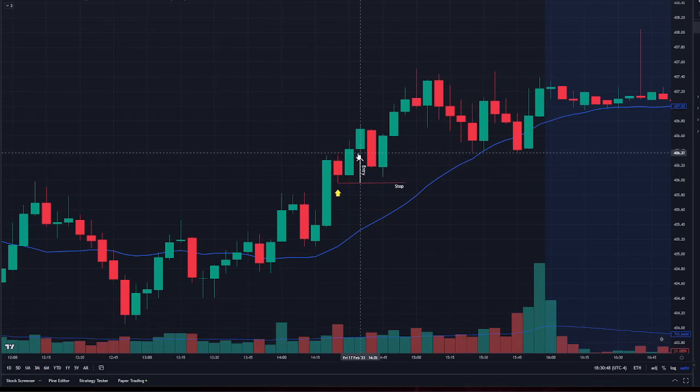This is your entry candle after this breakout, your stop, previous candle, and your target would be wherever your next target line would have been. But you can see that this worked out very well. This is off the 5 minute.